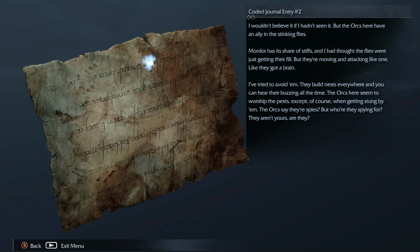Oh, play memory. I wouldn't believe it if I hadn't seen it, but the orcs here have an ally in the stinking flies. Mordor has its share of stiffs, and I had thought the flies were just getting their fill, but they're moving and attacking like one, like they got a brain. I've tried to avoid them. They build nests everywhere, and you can hear them buzzing all the time. The orcs here seem to worship the pests. Except, of course, when getting stung by them, the orcs say they're spies. And who are they spying for? They aren't yours, are they?